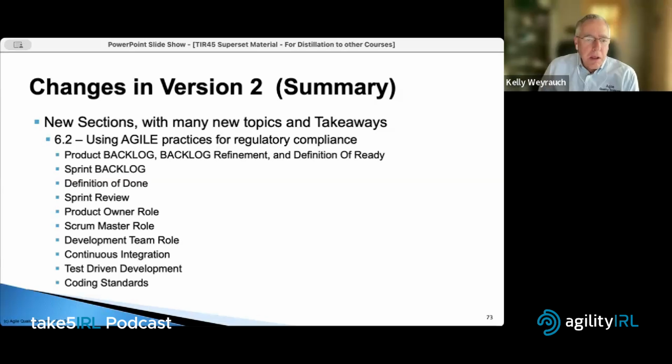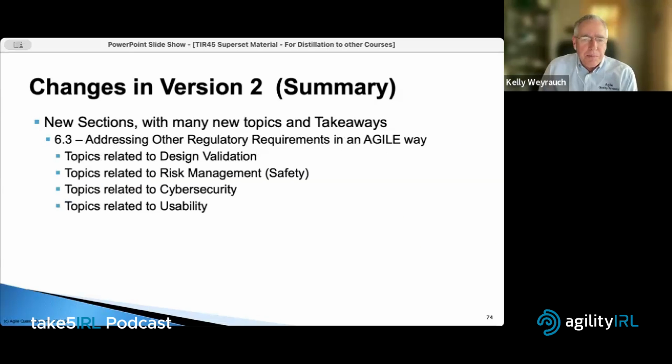Okay, then another big addition in section 6 was another subsection talking about some additional topics beyond 62304. The original scope of TIR45, as mandated by the AAMI committee, was to address elements of software development from the 62304 standard. But the feedback we got was most organizations that are using Agile for medical devices are not just software, so they wanted some guidance on some other activities around software development that 62304 doesn't address. So in the new section, we address these 4 elements.